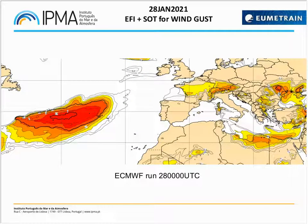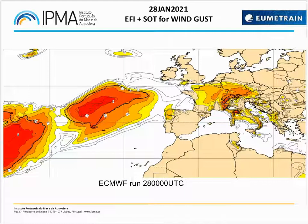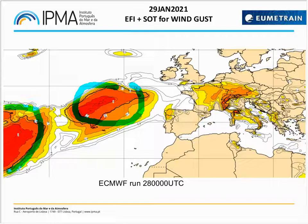So, last, to show you the extreme forecast index for wind gusts from ECMWF for today. And you can see this area with the high values of extreme forecast index approaching Azores and the western highlands over here. And for tomorrow, we continue to have some. The Atlantic is very busy with almost a train of lows and deep lows. So this is associated with Justine, and there is another one that is coming. And also, of course, we have some areas to monitor over Central Europe.